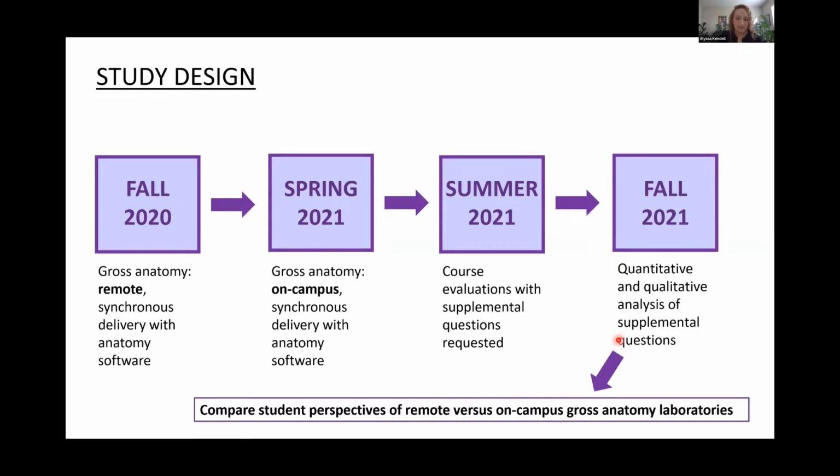So here is a study design timeline to kind of help describe and illustrate the flow of the project thus far. So in the fall of 2020, the gross anatomy labs, again, were remote, but they had synchronous delivery of material and the students were provided with that previously described anatomy software. In the spring of 2021, the gross anatomy labs were now on campus, but again, it was the same synchronous delivery of material with the same anatomy software provided. By the summer of 2021, the course evaluations that contained those supplemental questions were requested. And by fall of 2021, the quantitative and qualitative analyses of those supplemental questions were performed. And these analyses then allowed us to compare the student perspectives of both formats of the gross anatomy labs.